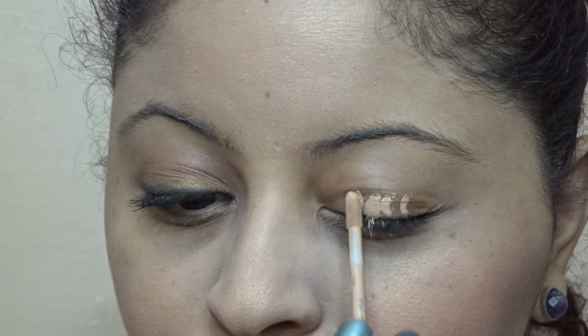in my eyes with E.l.f. HD Concealer. Using my damp beauty blender.